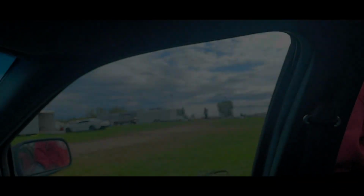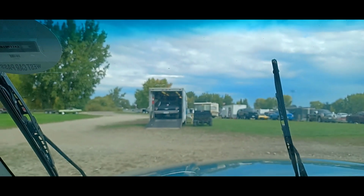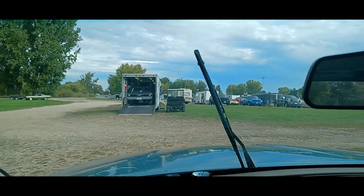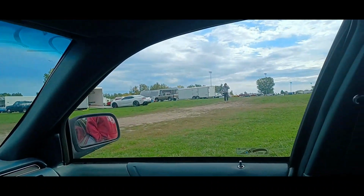You don't get to see the terrain, which is fine. It's not really that big a deal. Not really a key point to the video anyway. Really what we were trying to do was race day. I think we accomplished that. Well, kind of where we're at. The track's way up there. Way far away. So, lots of cool cars here.